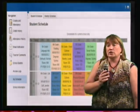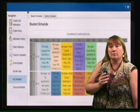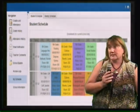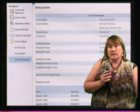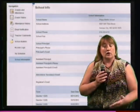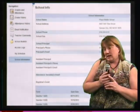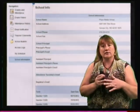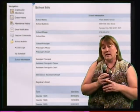My schedule will show you your student's schedule. This is your student's daily schedule on purple and red days and what classes they have during what block periods. The final section is just basic school information. Our school address, our principal, Dr. Ivy, and her email, our fax number, and our assistant principal, Mr. Heron. If you have any PowerSchool questions, please feel free to contact the school or contact our district technology office at 359-5000.